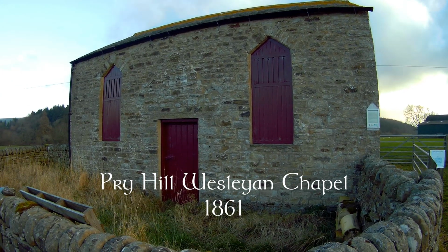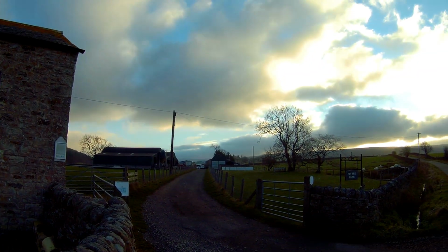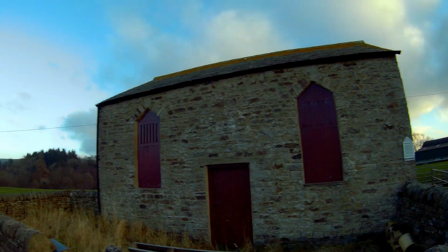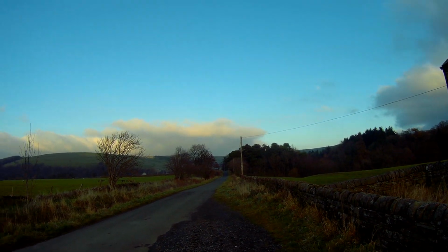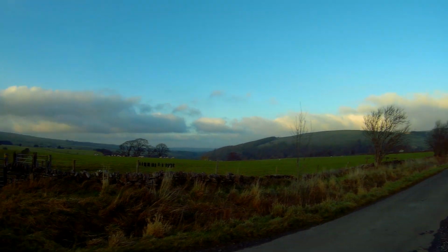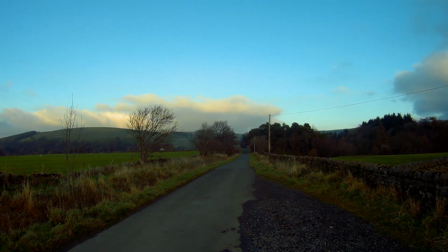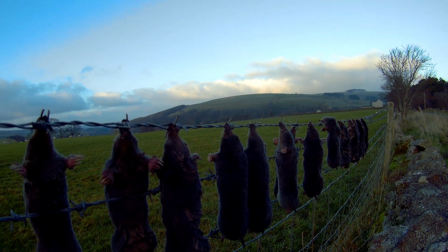This used to be an old chapel. It's one of the highlights of the Isaac Tea Trail. We're just about to leave Pry Hill Farm now, and we're going to make a detour from the Isaac Tea Trail. The tea trail heads across that field there. We're going to follow the road down to see Holmes Lin. The mole catcher's been out.